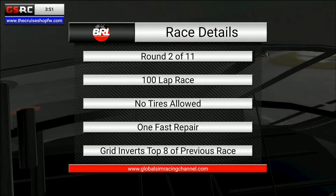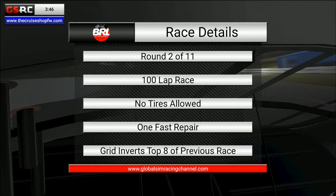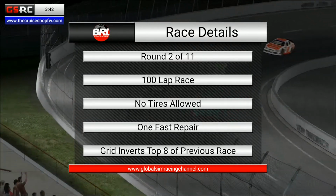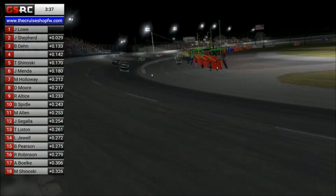And, of course, no qualifying. They're just going to take the running order of the previous race and invert the top 8 and have at it, boys. So that means J.R. Shepard, instead of starting on the pole like he did last week, is going to have some traffic to get through here tonight.